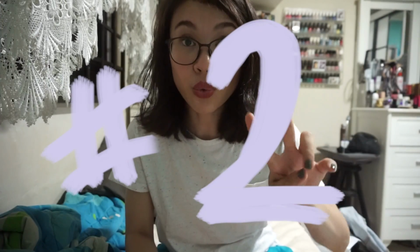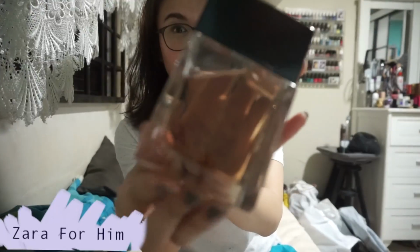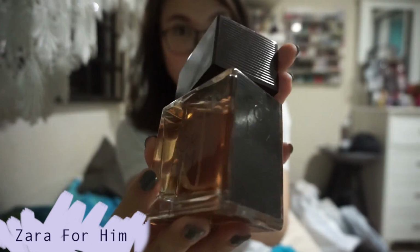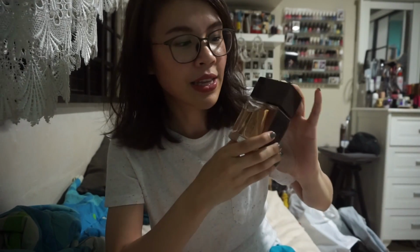So my number 2 fragrance, this is my top 2, is none other than Zara For Him. Gorgeous. It has this kind of metal paneling here. This bottle looks very familiar, doesn't it? This basically is the dupe for Dior Homme. I couldn't agree more actually. This smells pretty spot on.